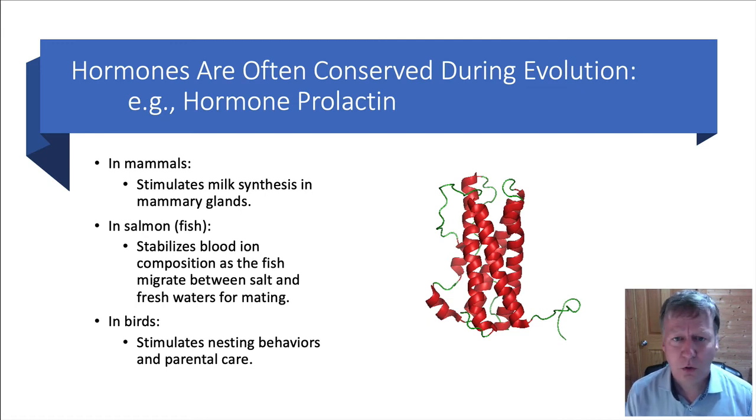For example, let's look at the hormone prolactin. In mammals, when prolactin is released, this stimulates milk synthesis in the mammary glands. So they start secreting milk. When I did my graduate research with seals, we wanted to collect milk samples. So we would give them an injection of prolactin, wait 20 minutes, and then we would milk the seal. And we'd be able to collect milk samples from each seal.